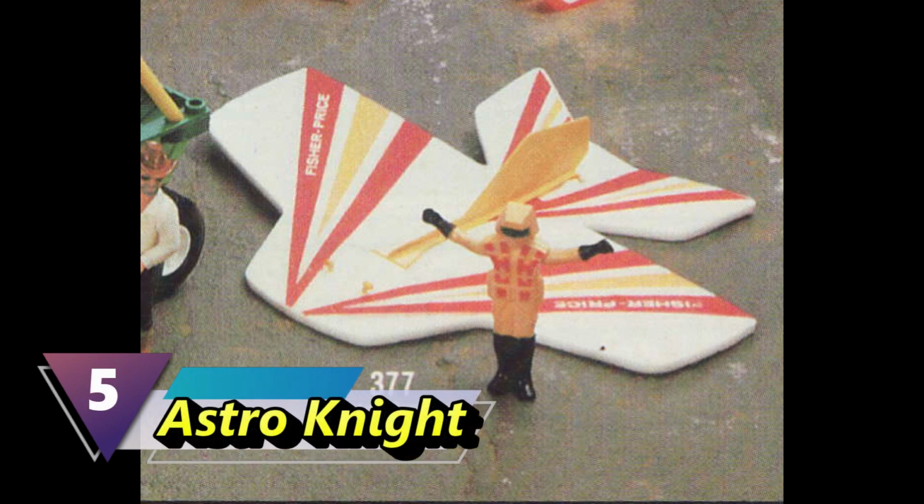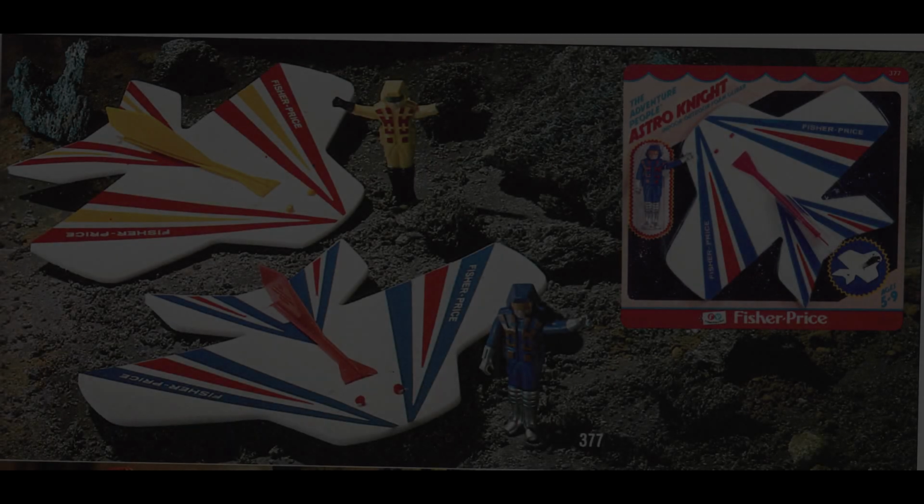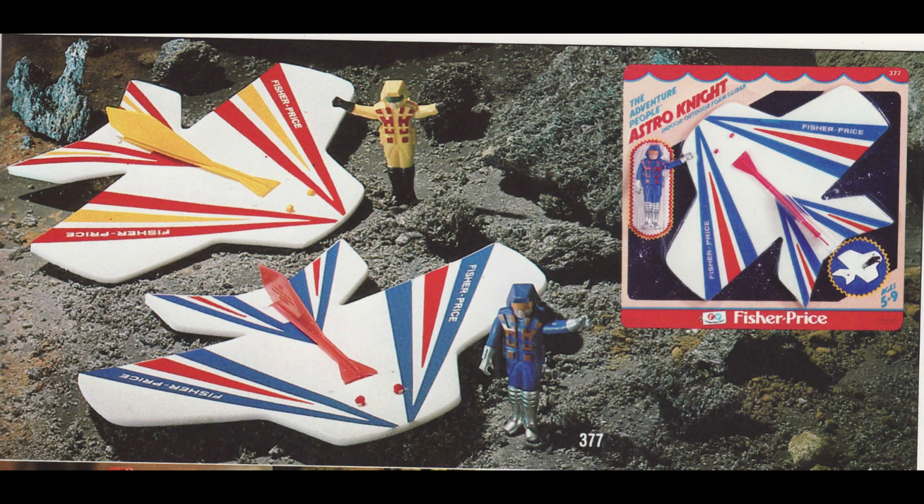Number 5, Astro Knight. Rather than just make a simple hang-gliding figure, which, by the way, worked, it was awesome, Fisher-Price chose to go all Star Wars on this toy, and it totally jives. I personally used to imagine that the Astro Knights were an organization like Green Lanterns or Space Knights or Time Lords as a kid. I also want to tell you I did have friends.